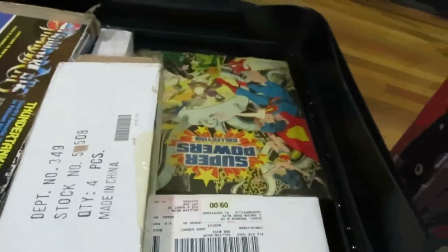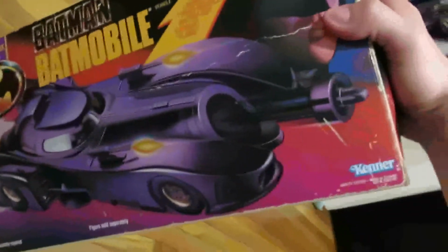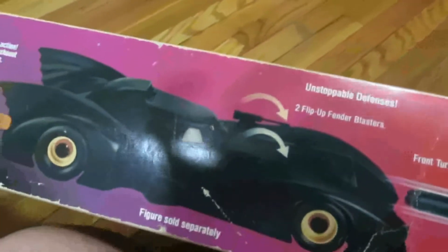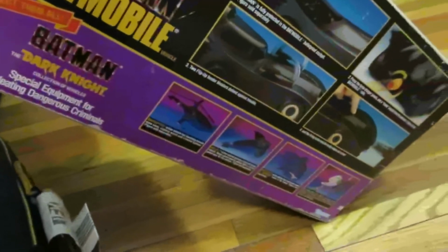Alright, we're back. And let's take a look. We got to show this off. This is cool. This came with the Batmobile. Very cool. I don't really care about boxes, but Michael Keaton. It's nice when it comes with it.